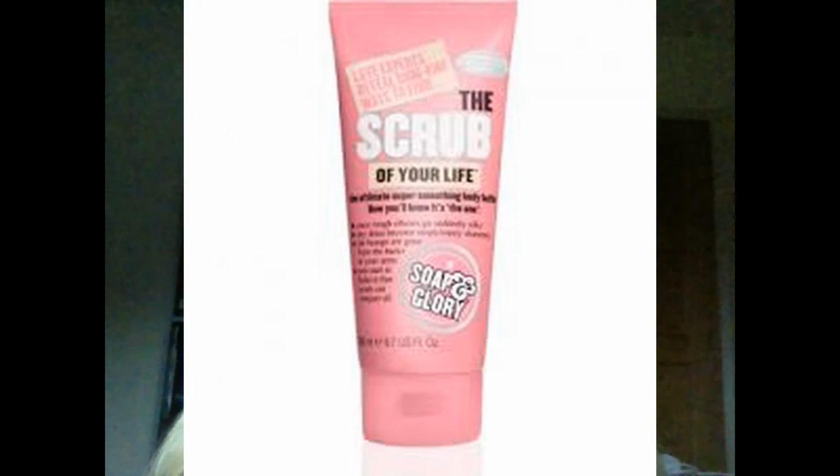So a good tip to remove tan is using a body scrub, which is also a good exfoliant. Like Soap and Glory Scrub of Your Life, that's a good one to really scrub off the tan. Also using a big sponge, and exfoliating gloves are good for removing your tan. And using an old grey towel will also help to get that extra bit of tan off.